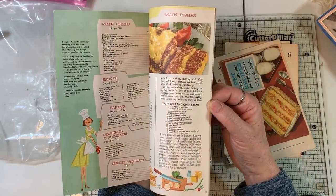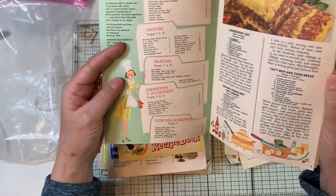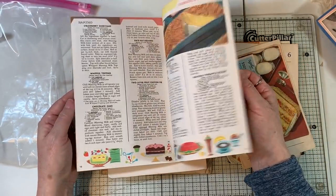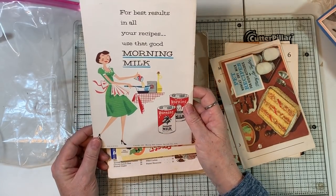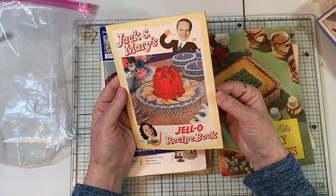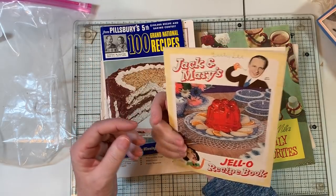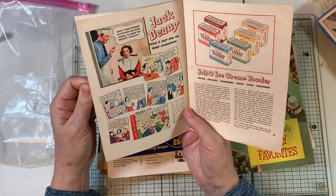Family favorites. Often these don't have a date, but you can tell by the graphics and stuff that they're probably 50s, 60s. Oh, copyright 1954. Yep. Jack and Mary's Jello. Jack Benny. Oh, and Mary Livingstone. Okay, I know who Jack Benny is. Oh, too funny.